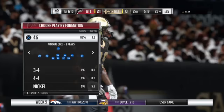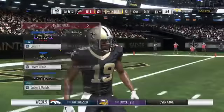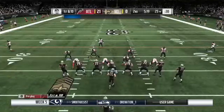Now the Saints, they trot their offense out here in some dangerous territory. You're already down 3 scores. A 3-and-out here, or an inability to put any points up. This one might be over by half.